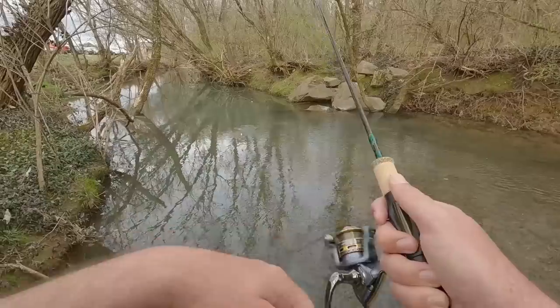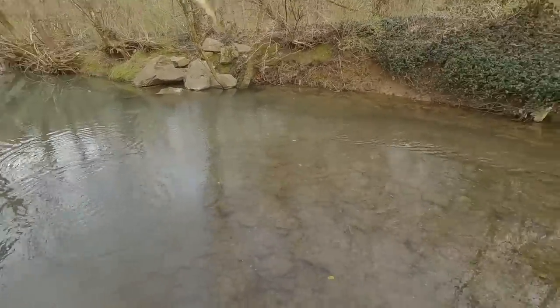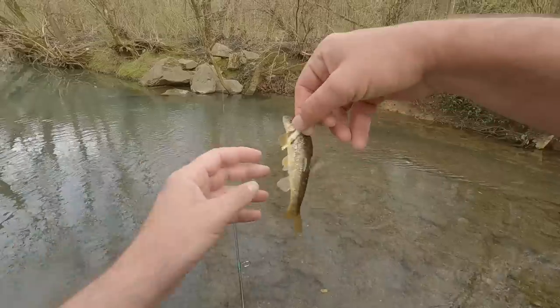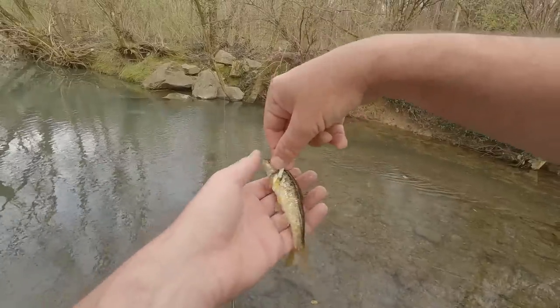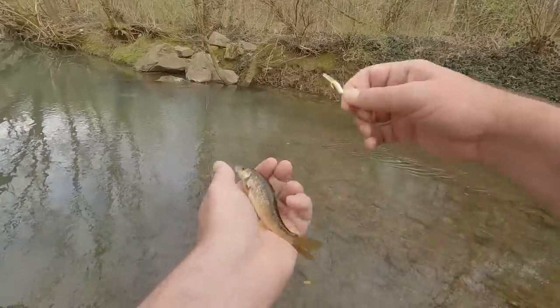Oh, got one. What is that? I snagged a stone roller, I think that is. Doesn't count as a catch, but it's another species. Don't think you're gonna catch these. Pretty sure it's called a stone roller.